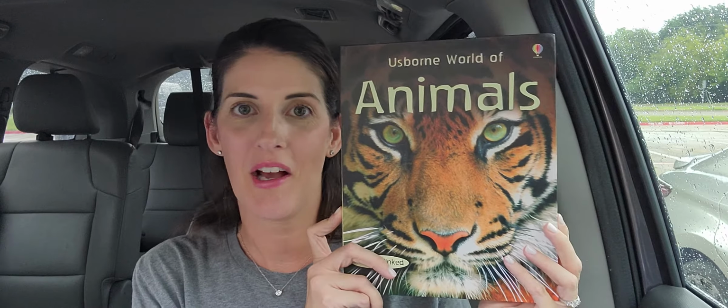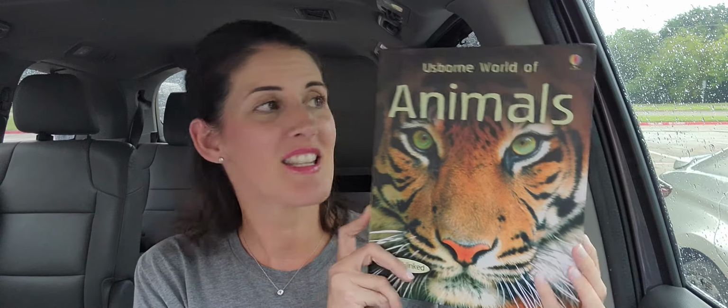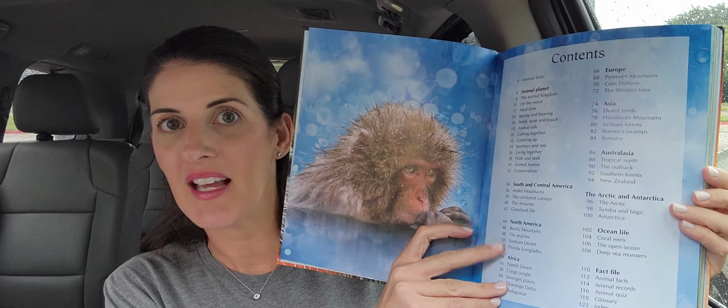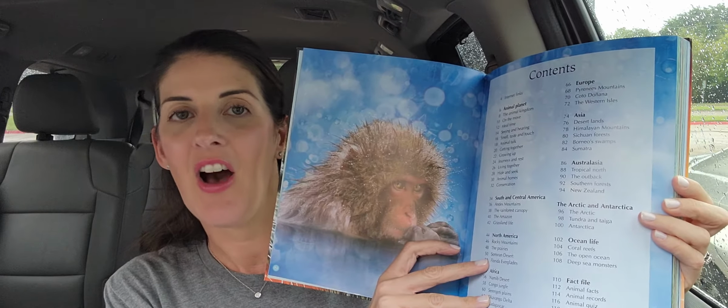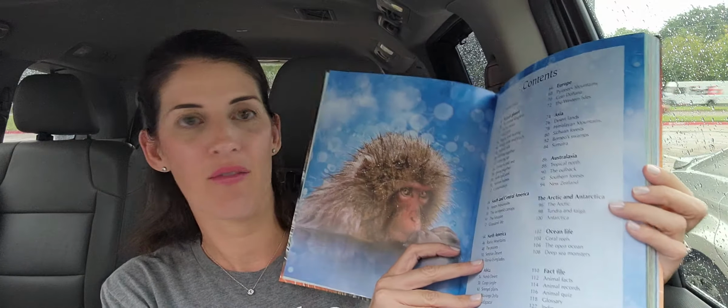This book is absolutely beautiful, and I love keeping it out on my coffee table because just look how stunning this front cover is. This is the Usborne World of Animals, and, oh, I mean, this tiger is so gorgeous. It has internet links in here that have all been pre-vetted. So when you type in the website address, you will be taken to a website that's been pre-vetted. You're not going to be searching things online where you're not quite sure where it's going to take you, and you know that it's going to be safe for your kids.